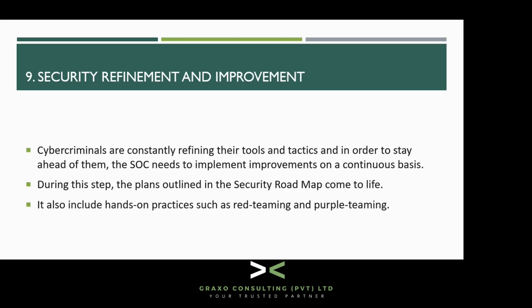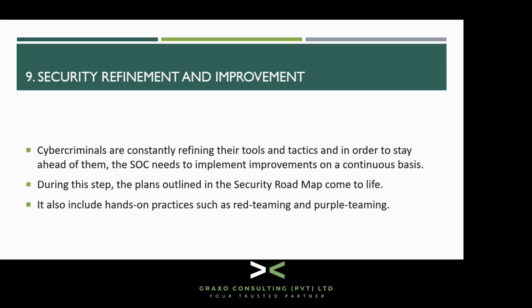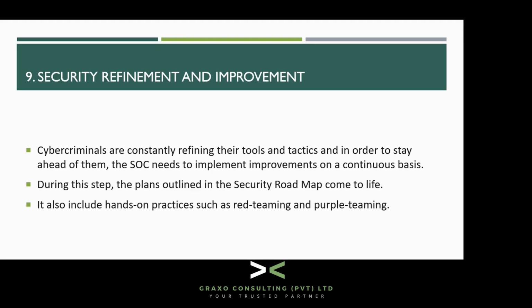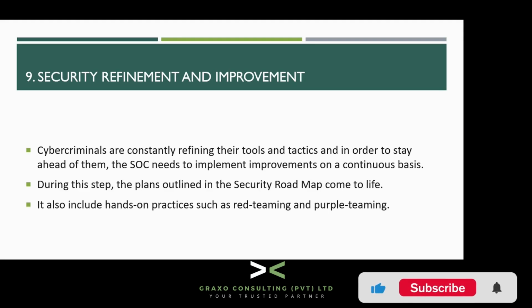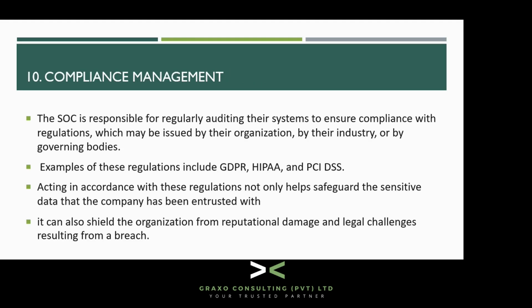During this step, the plan outlined in the security roadmap comes into line. So there must be some defined policy or rules of an organization, and we can use that in order to implement the strategy. It also includes hands-on practices such as red teaming and purple teaming, and we can test our system using red teaming, blue teaming, and purple teaming in order to check how secure our system is. I guess the red teaming and blue teaming concept must be known to everyone.